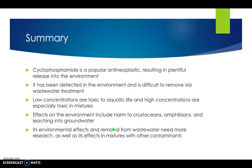Generally, we have a pretty solid basis of understanding of why and how cyclophosphamide is detrimental to aquatic environments, but we need a lot more research on interactions with other drugs when it comes to effluent.